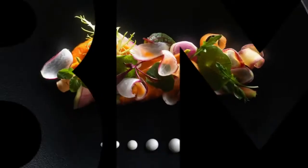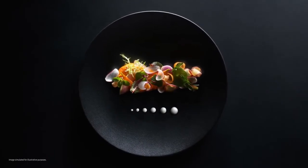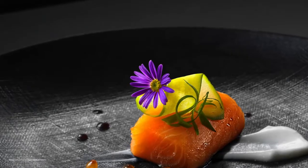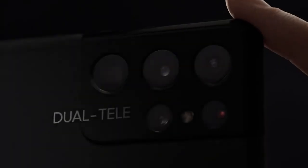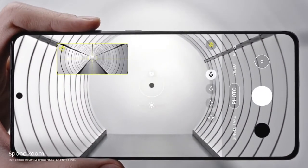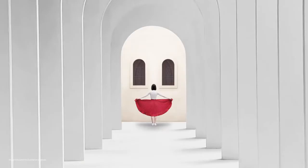Super high resolution doesn't stop at video. The epic story continues with an enhanced 108 megapixel sensor, capturing rich color for true-to-life photos. You can all but taste the details as you pinch in to discover photos within photos. Our breakthrough dual tele-lens system brings the world closer to you. With Zoom Lock, Space Zoom is now smoother, faster, and sharper than any zoom in Galaxy.